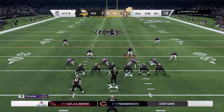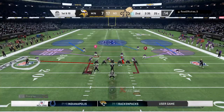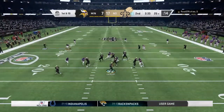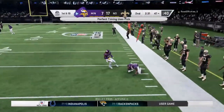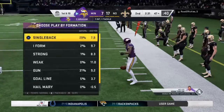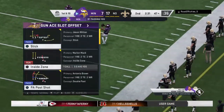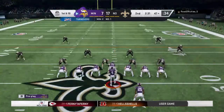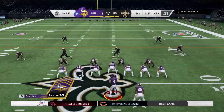The Saints offense on the field ready to get their drive started. And they had 3 points last time, but they didn't want 3 points because they were well within range of scoring. Trying for Brown, and it's intercepted. Picked off by Corey Graham. And they'll start out with great field position at the 47-yard line in enemy territory.